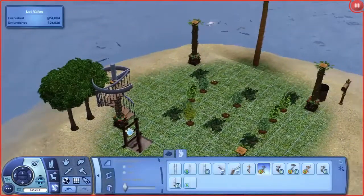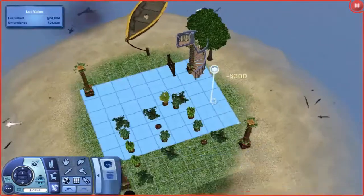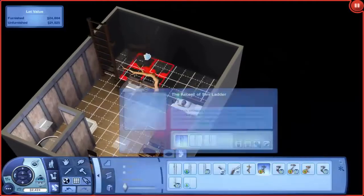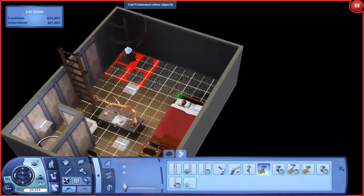So I ended up using the greenhouse windows because that matched for the most part what I really wanted. And then they were only $10. So that was really cool and really inexpensive. And I actually really love the way they came out.